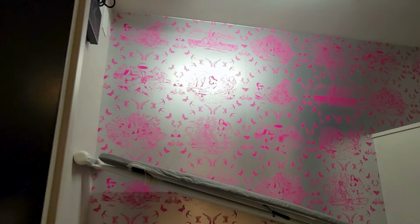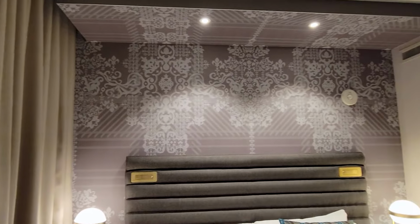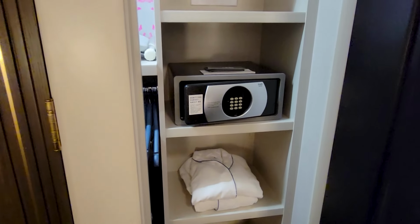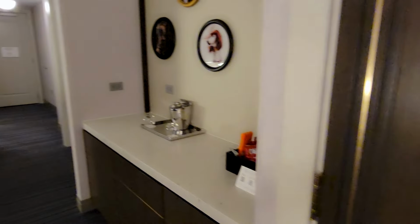But it's got the typical stuff in there. Ironing board. Pro tip, hang your clothes in the bathroom and put the water on hot and let it steam out itself. Let's check out this one real quick. And of course, you have your typical safe, complimentary slippers, all that type of good stuff.